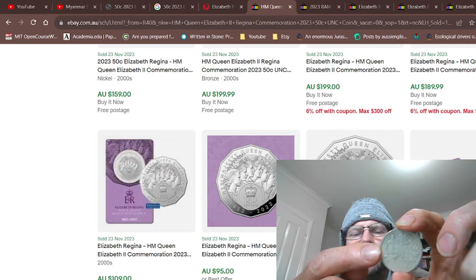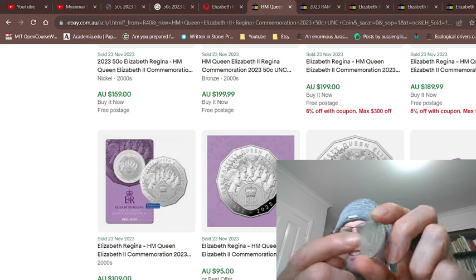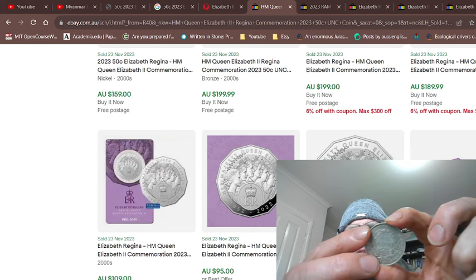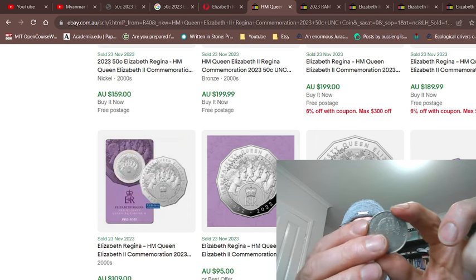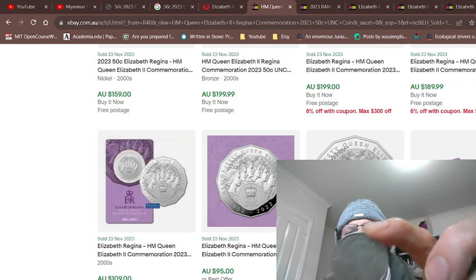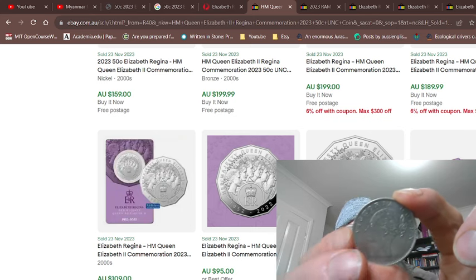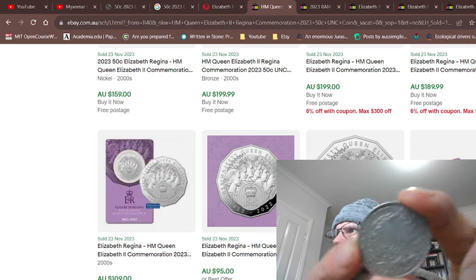Czechoslovak 10 krona, 1930. Yeah, these ones you can get for about $10, $20. Okay, 1 rupee, 1840. So this is probably worth about $100. So it's an East India Company, but issued for India. East India Company also issued coins for Malaya, but they were denominated in dollar and cents. So that's a nice coin there.